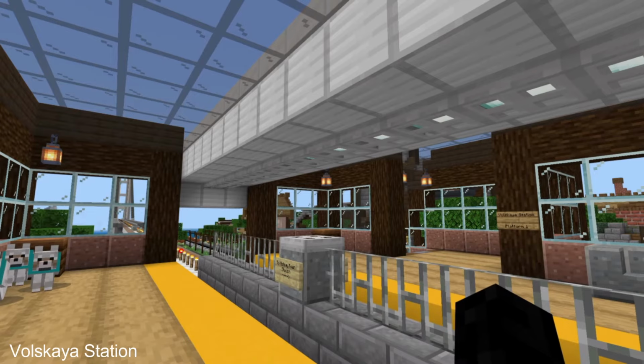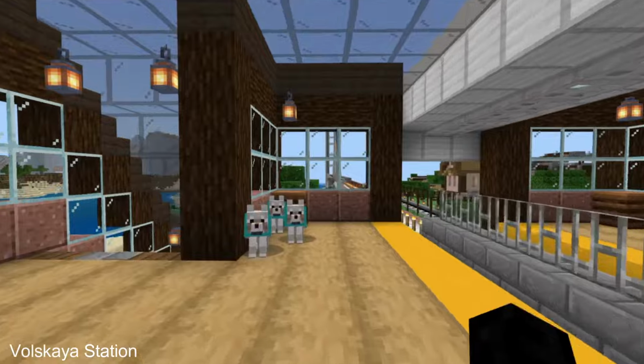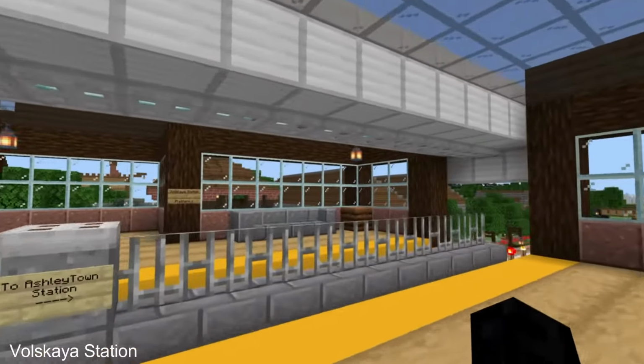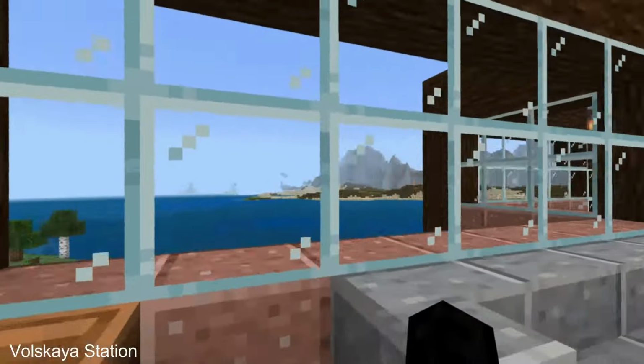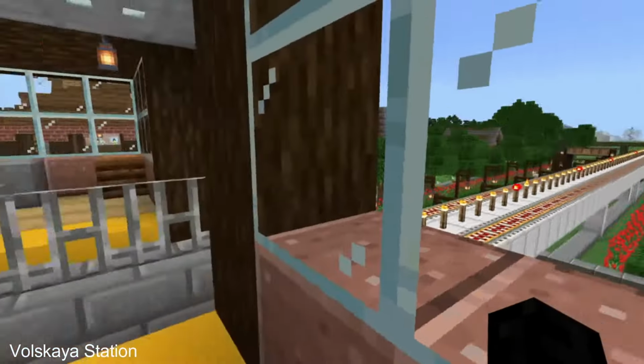And the fact that the station has been completely remade from scratch. Darren ripped apart the whole station design and rebuilt it, and might I tell you, I am so glad he did that because it looks so good. Of course, our common theme of windows is kept, so you get the excellent views and the daylight coming in.